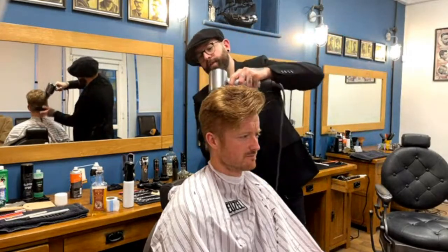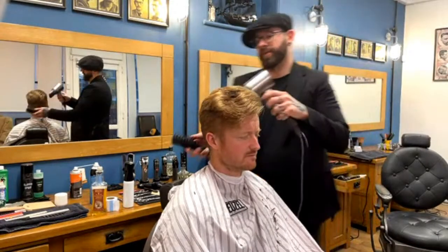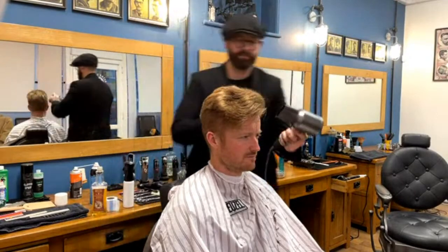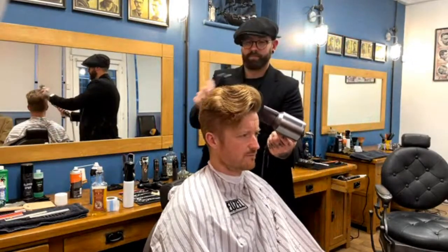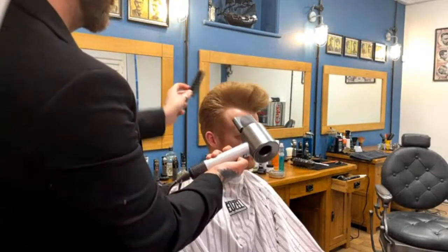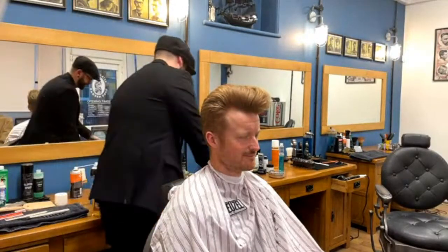Like I said, a lot like overly right now. I'm just trying to get most of the moisture out of the hair before we do our clipper work. Beautiful.